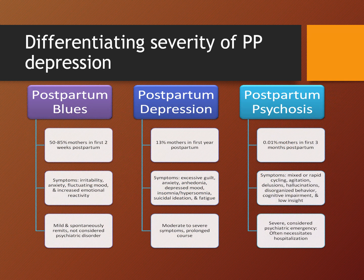So you do have different types of postpartum depression. You have the postpartum blues, or you hear called the baby blues. You can see there on the diagram that 50 to 85% of mothers in the first 2 weeks postpartum suffer from this. Okay, these are mild negative feelings. You can have some irritability, anxiety, fluctuating mood, or an increased emotional reactivity.